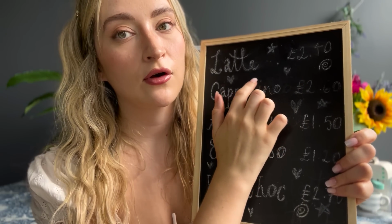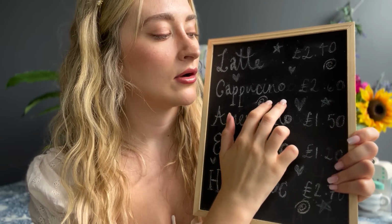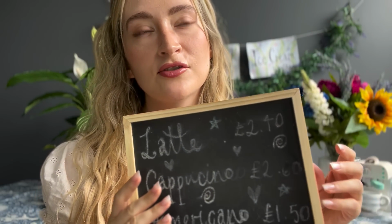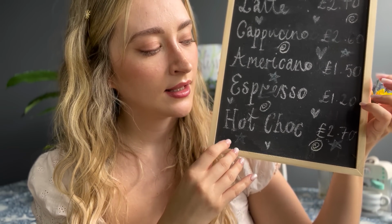So a latte is shots of coffee with soft silky milk. Cappuccino is shots of coffee with thick and foamy milk. An Americano is coffee shots with hot water topped up. Usually you'd put a little bit of cold milk on top, or if you're in America, coffee creamer, which we don't use here in the UK. An espresso is for somebody pretty hardcore who likes to drink straight shots of coffee. And then finally we've got a hot chocolate. Hot chocolates are meant to be soft and silky milk, similar to a latte.